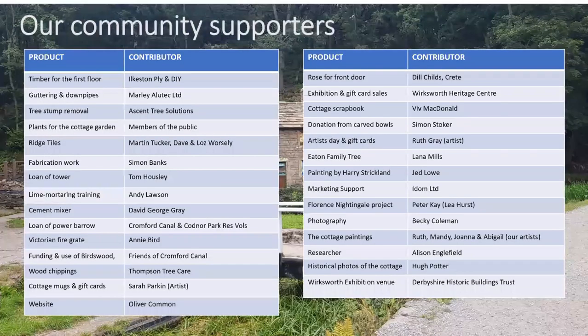The second group are our community supporters. And there's been a plethora of donations of all kinds over the term of the project: free materials, services, or people just giving their time. And the latest one, if you just look at the top of the second column, Dill Childs, who lives in Crete, has phoned up and sent a voucher for the rose over the front door. How lovely is that?